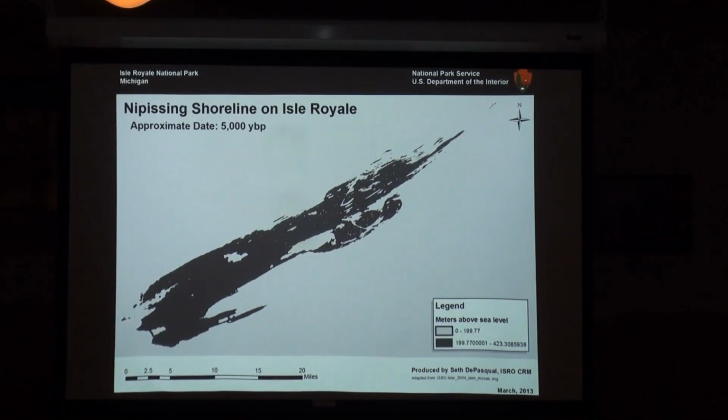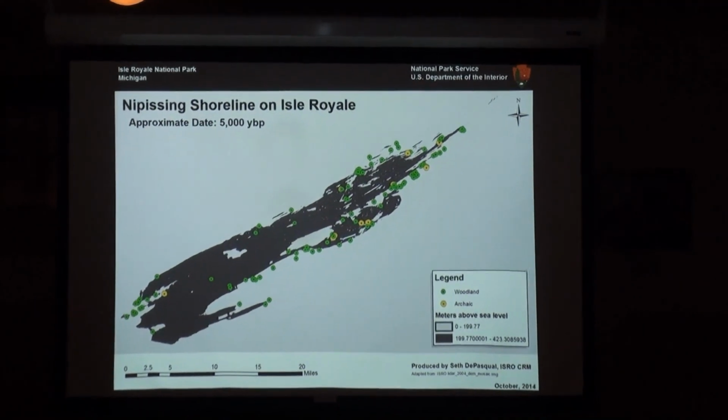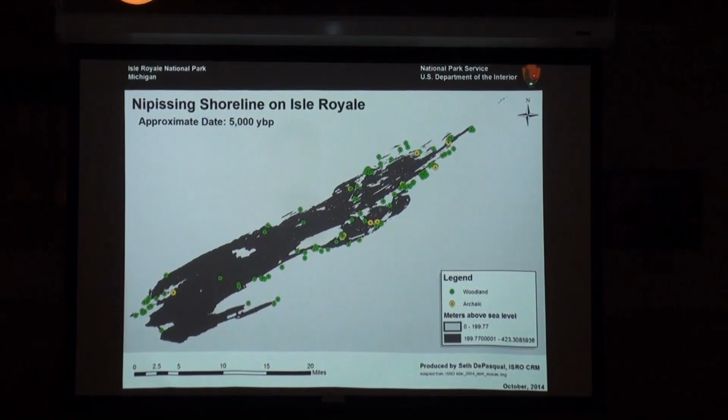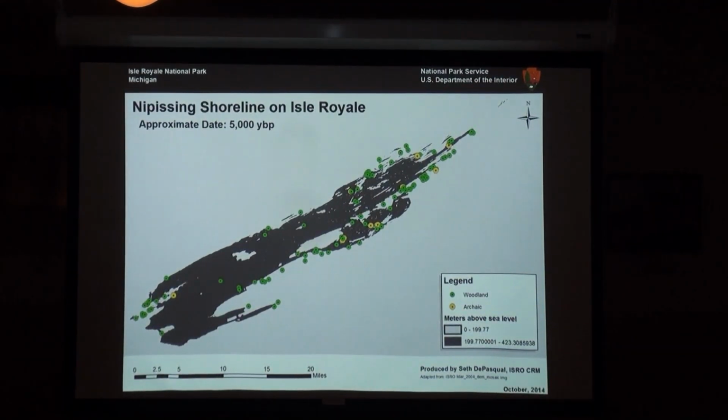Now, if we overlay this same image with the archaeological sites as we know them today, a quick observation: most of the sites that we know today are woodland, or were underwater 5,000 years ago. They weren't sites then because they weren't accessible. I've highlighted the archaic sites in yellow, and you'll notice that there are relatively few. That's what I was interested in. Why are there so few archaic sites here? We know so much more about the woodland. The same rule applies, just limited archaeological survey.